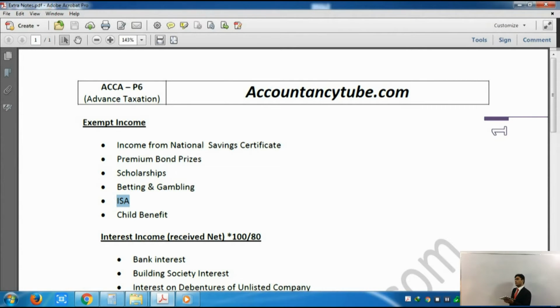Next one is child benefit. Child benefit is simply an amount paid by the government to parents to look after their kids if they are earning up to a specific amount. If they are earning too much, then obviously you won't be able to get the child benefit. We will see later in detail about the child benefit, but for now it is simply the amount which is paid by the government to the parents to look after their kids. Right, so this is the list of income which although we can earn, is exempt from taxation, UK taxation.